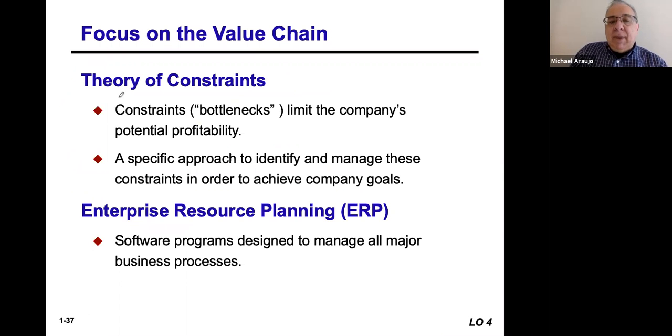All right, a couple of other things here. The theory of constraints really looks at the processes of getting things done and where the bottlenecks are. And a bottleneck is basically a place where things kind of back up, slow things down, and stop things from happening in an efficient way. So the focus there is to focus on those bottlenecks, get those constraints worked out so things are running more smoothly. And so that's the theory of constraints here.